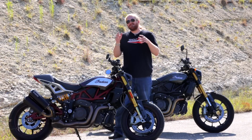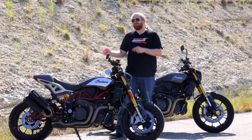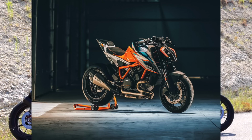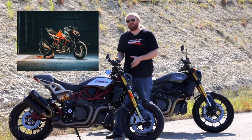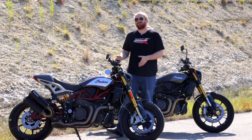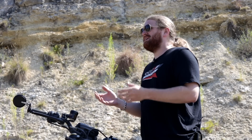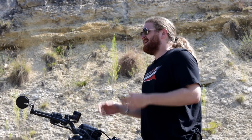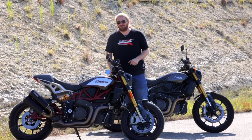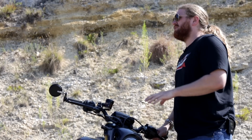Now, for our battle of the FTRs today, you might be wondering where we got this Carbon. If you remember, a few months back, we tested out a Super Duke 1290, and I got it from the same guy who had that motorcycle. It's a buddy of mine who traded in the Super Duke for this motorcycle because he was one of those people who just loved the big American V-twin and the looks of this motorcycle. And he got the top tier, very tippy top tier FTR Carbon that we see here. And there are some big changes on this bike that we are going to talk about in a second.